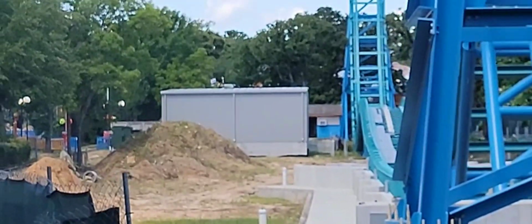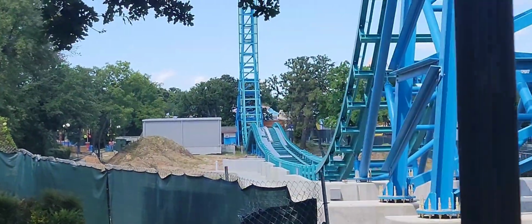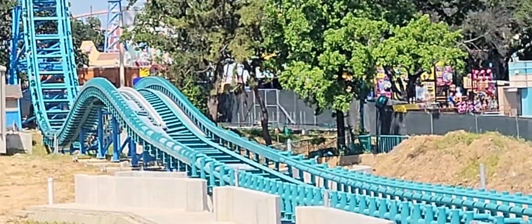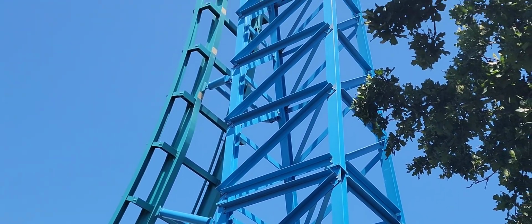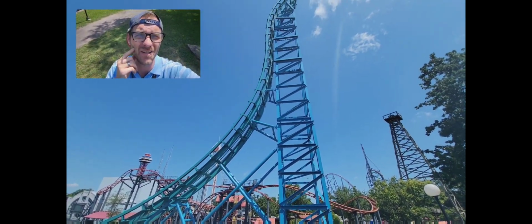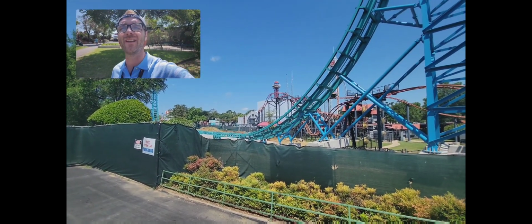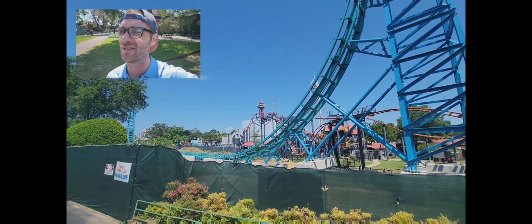All right, looks like they got some more stuff cleared out here. Those mounds weren't quite as big last time I was checking this side out. And actually, there's not really too much that's been done. Surprisingly, those mounds back there are starting to grow weeds already. We did have a lot of rain last month, but they actually haven't done really much of anything over here.